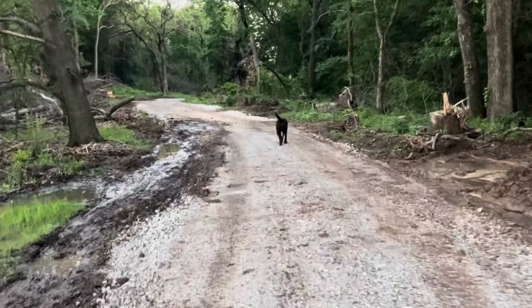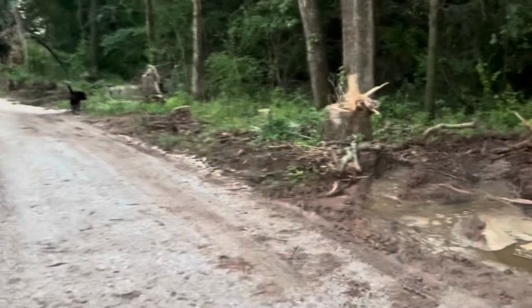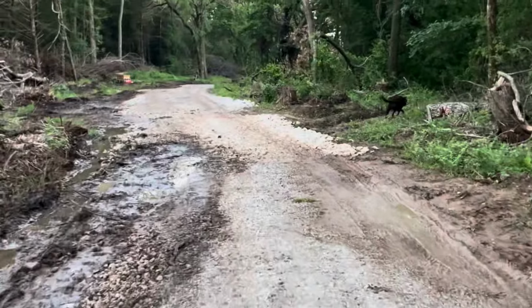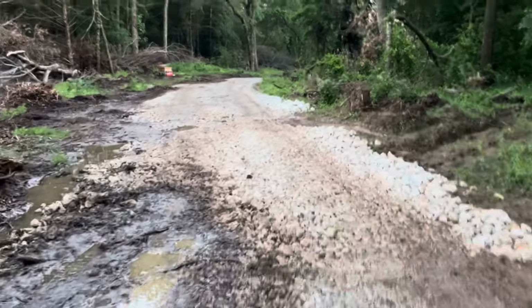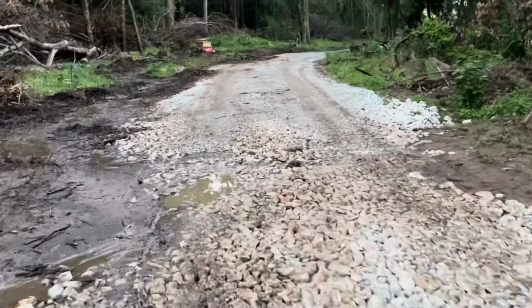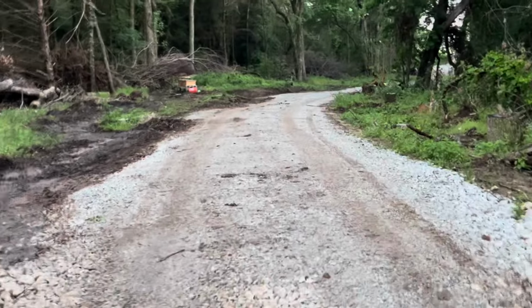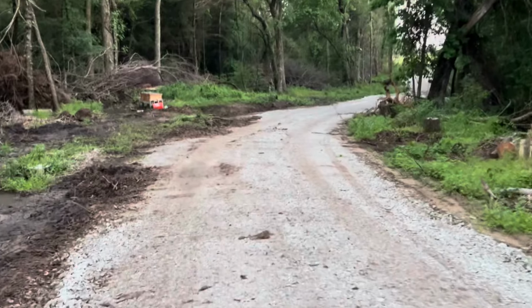All this rock you see here, most of it I brought in myself. I've had a couple of guys bring in one or two loads just because I didn't have time and I had to get some rock down for drill rigs and stuff coming in. But all this 3x5 right here, I brought in. All this 1.5 inches right here, I brought in with my dump trailer. I don't know how many tons of rock and dirt I've brought in.